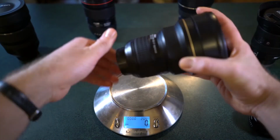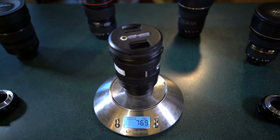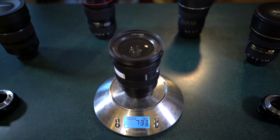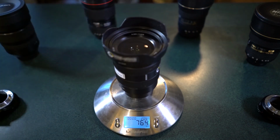Next up is the Sony lens that weighs 769 grams with both caps on. The lens alone drops down to a featherweight 733 grams, and the hood raises it up to 764 grams.